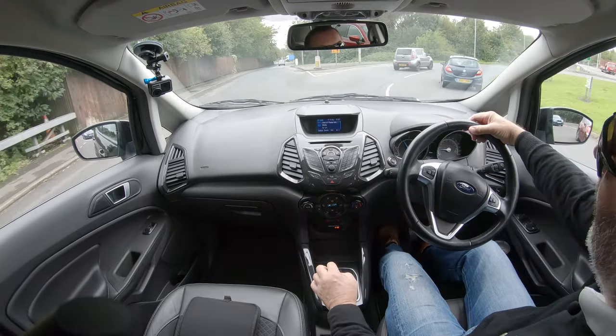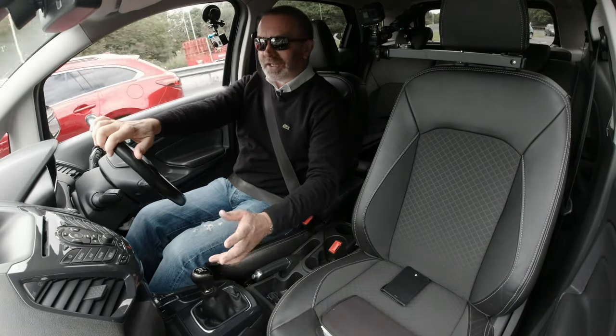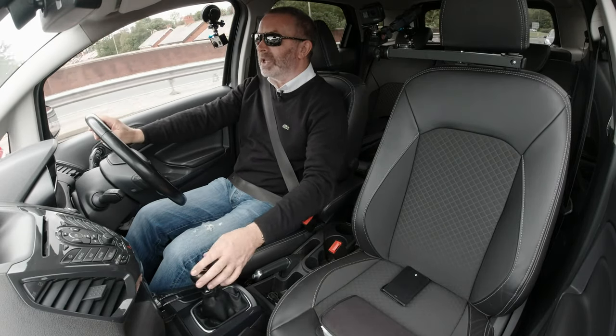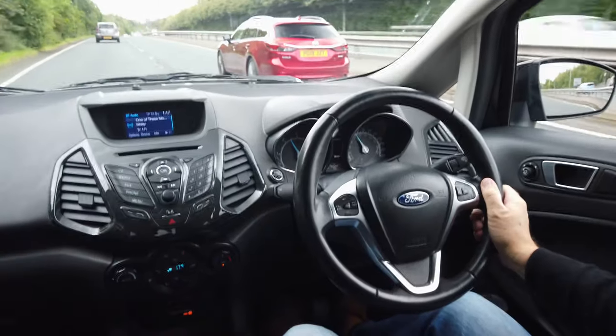But it does drive well. I've actually been using it for the last couple of days. We've sold my car, and this hasn't had the road tax plundered yet, mainly because it's only £30 a year, which is for nothing. It's absolutely for nothing.